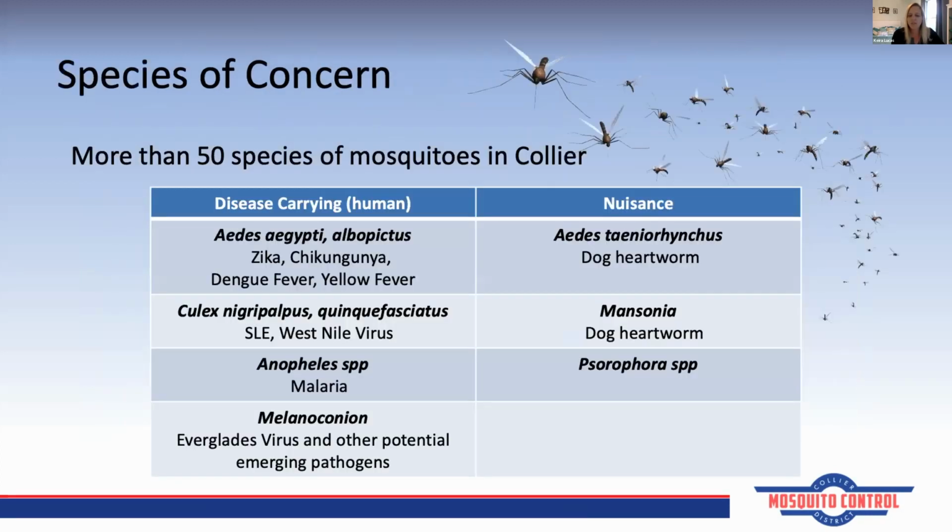In Collier, we have more than 50 species of mosquito, and the district targets both disease vectoring and pestiferous mosquitoes. We practice an integrated mosquito management approach where we tailor how and when we treat to the specific mosquito that we're targeting. So how we target Aedes taeniorhynchus or Mansonia is very different than how we target Aedes aegypti or Culex quinquefasciatus. We do perform resistance testing on all of our highly targeted species, including our nuisance species, such as Aedes taeniorhynchus. Luckily, we have yet to identify resistance in Aedes taeniorhynchus due to their migratory nature, but I do know that other mosquito control districts in Florida do struggle with resistance in Aedes taeniorhynchus.